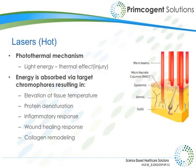The mechanism of Lunula opposes a majority of lasers that have saturated the market. Most lasers on the market today utilize a photothermal mechanism. Simply put, it is the use of light energy to heat the tissue. This is for the purpose of protein denaturation, to elicit inflammatory response, to promote a wound healing response, or induce collagen remodeling.